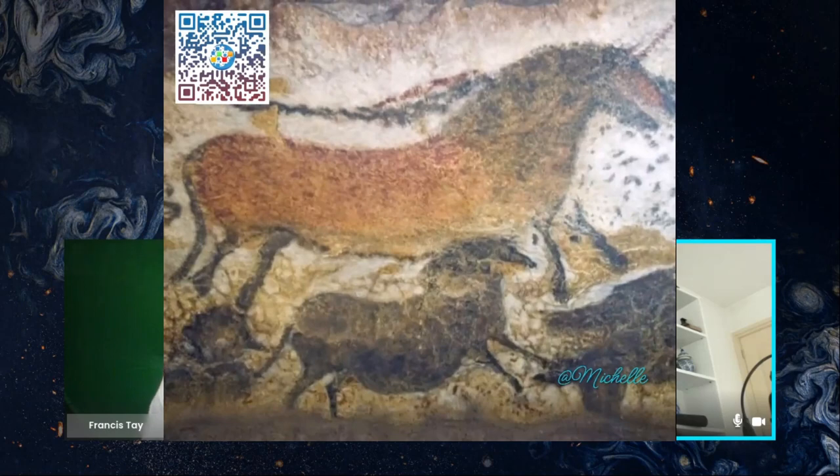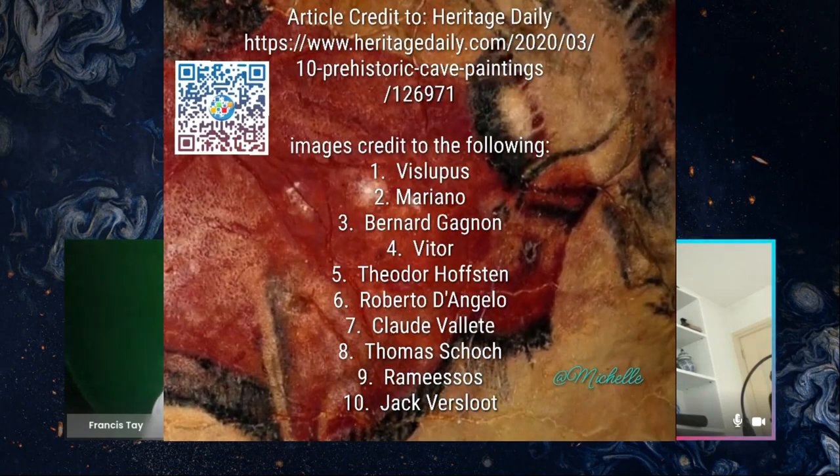And I'm giving credit to Heritage Daily, so just go to their website, and the people who made those images: the first image was from Vislupus, the second one from Mariano, the third Bernard Gagnon, the fourth Vitor, the fifth Theodor Hofsten, the sixth Roberto D'Angelo, the seventh Claude Valette, the eighth Thomas Schoch, the ninth Ramisos, and the tenth image, the one with the unicorn horses, was Jack Hirschlot.